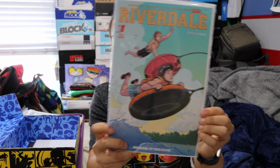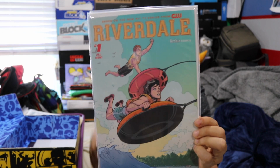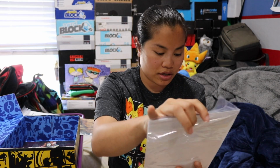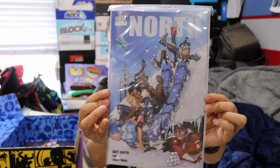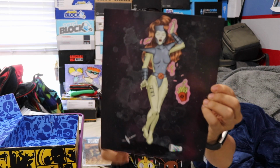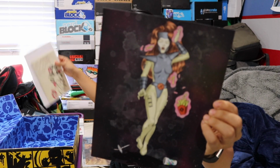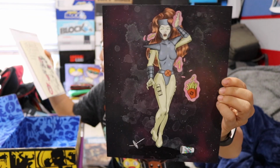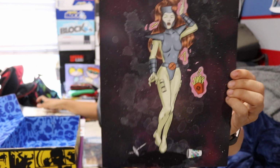We've got a comic based off of Riverdale, the CW show. And then we got a comic called North. We also got this art print, and this is from that smaller comic, Gene and Scott. I don't know exactly what this is based off of, but Max Wittert, it says.